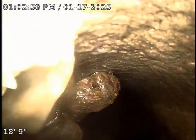here we go. Looks like a clean pipe overall. So a little bit of toilet paper, feces looks like right there in the system. A little bit of debris. There we go. Camera's pushing through that. A little bit of standing water right there.